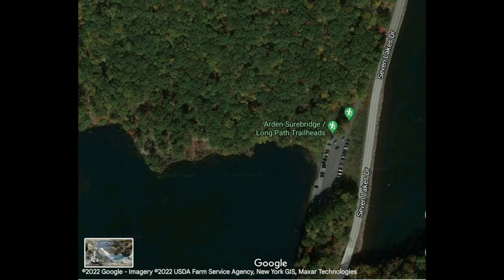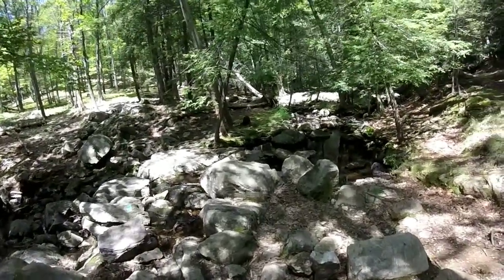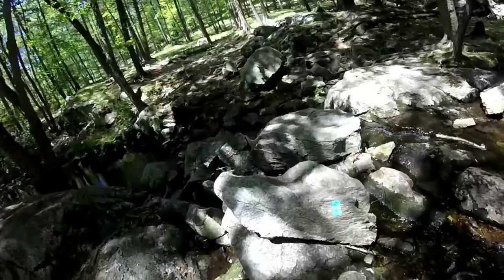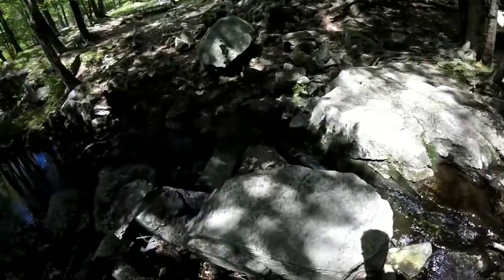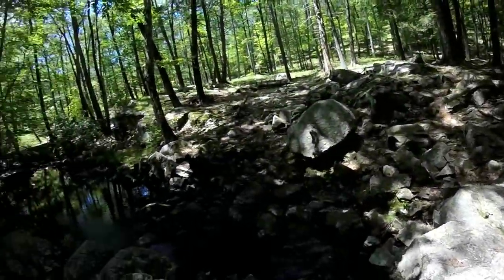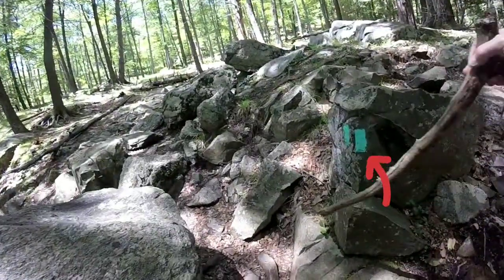There's a large paved parking lot right next to the trailhead. What's really neat is right past the trailhead is a running stream that you could fill your water bottles with. I took the turquoise colored trail up to Cape Horn.